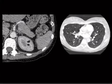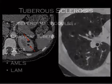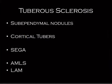Here are the sort of extra CNS manifestations that you think about going along with this. Fatty tumor in the kidney, right, AMLs. Round, thin-walled cysts, lots of them. Female, right? LAM. So this is tuberous sclerosis.